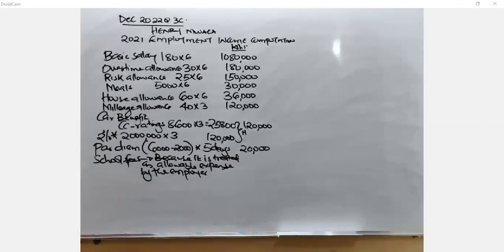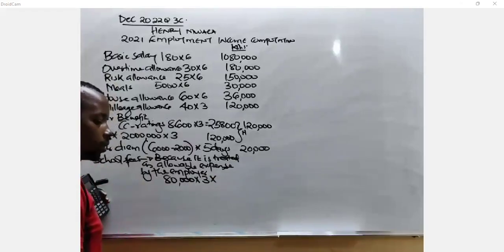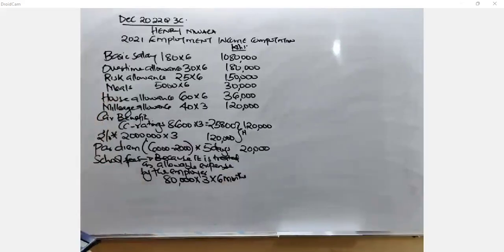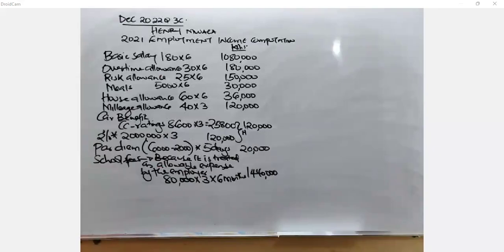So in this case, we are talking about the company paying 80,000 for each of his 3 children during the year. This was included in the employer's books of accounts. So we are being told it is 80,000, right? 80,000 times 3, there are three children, times how much? During the year. During the year, when did he join? Can we do it for 6 months? Because it is not specified, the period, whether the company was able to cover the period in which he was not here. This comes to 1,440,000 there.